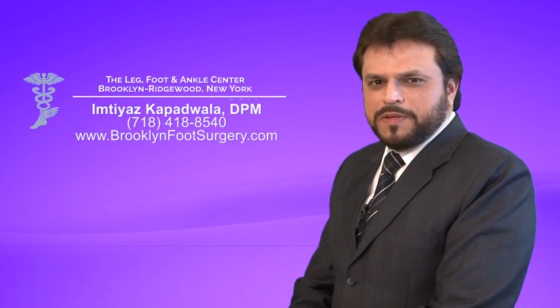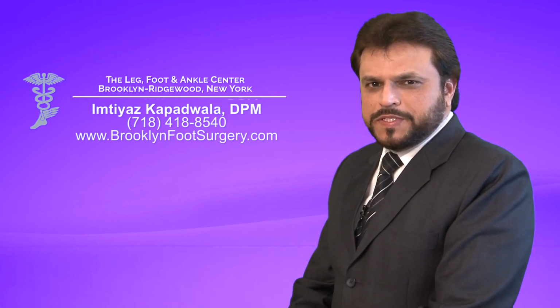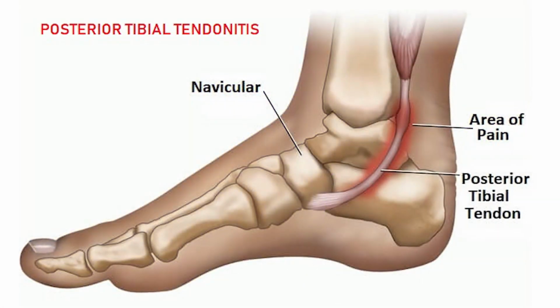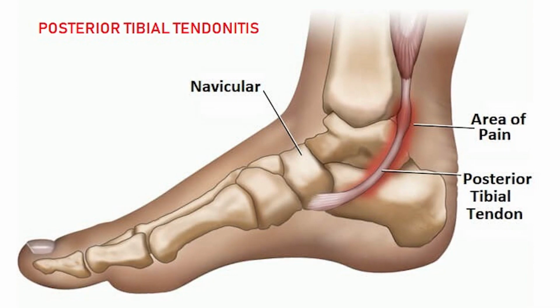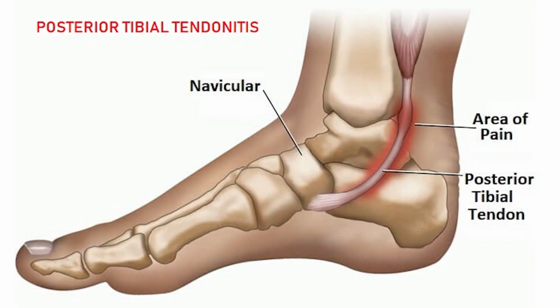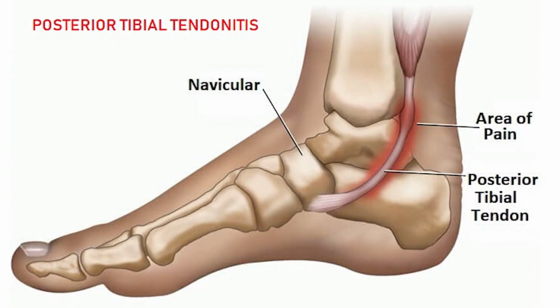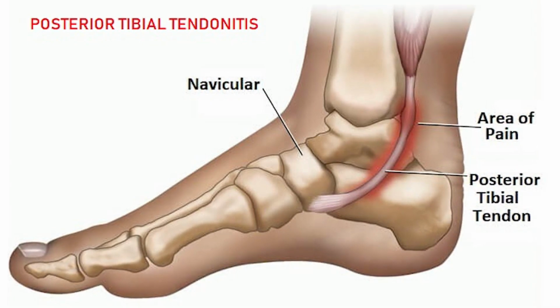One of the most common orthopedic problems that we see in our office is tendonitis. Tendons are thick cords of tissue that connect muscles to bone. When tendons get inflamed and painful due to overactivity or an injury, the condition is called tendonitis.